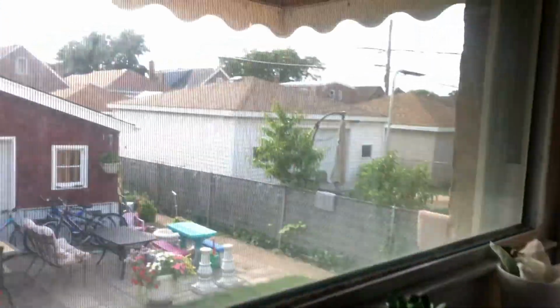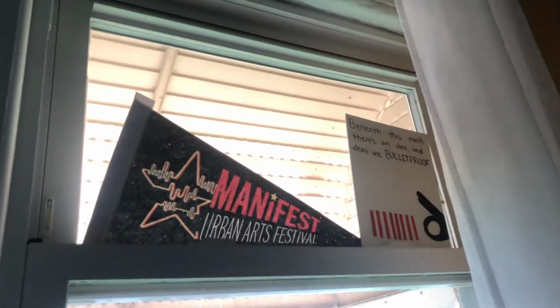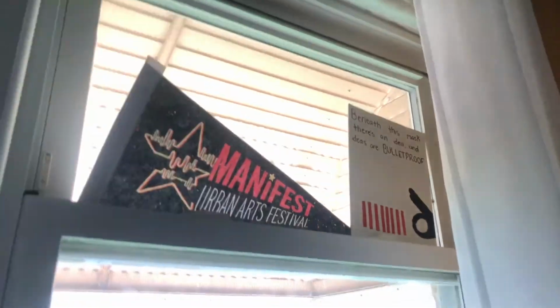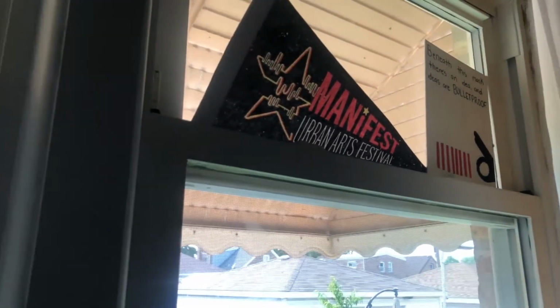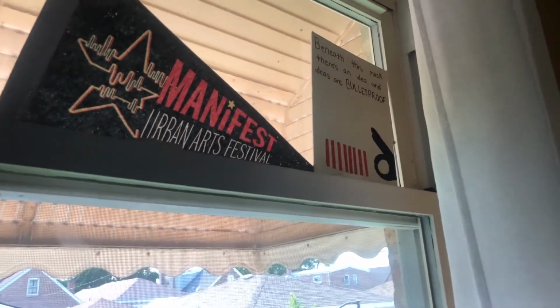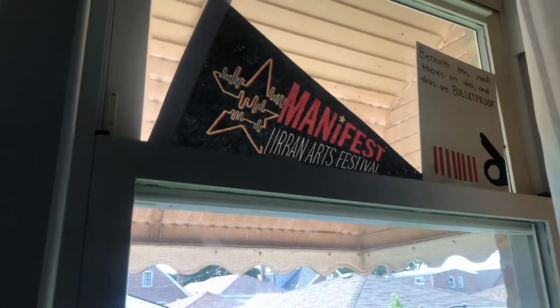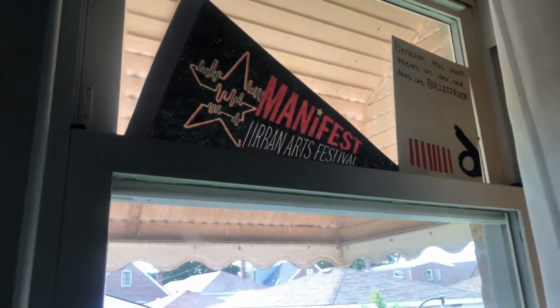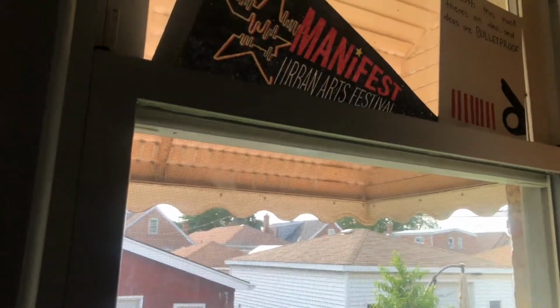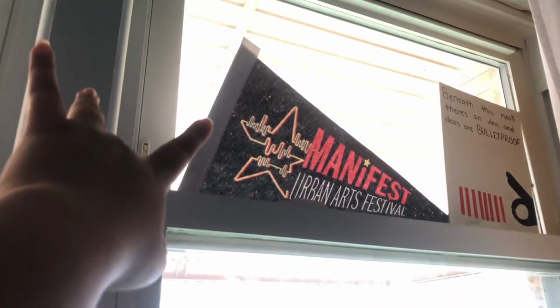I also have them on this other side near my window, and voila, outside, a little bit of a view. And then after that, right here on the top, I have a V for Vendetta phrase from the movie that says, "Beneath this mask, there's an idea, and ideas are bulletproof." That again is so my passion and my love for powerful phrases and inspirational ones as well, that I have it there. And then here on this side, I have a manifest flag.